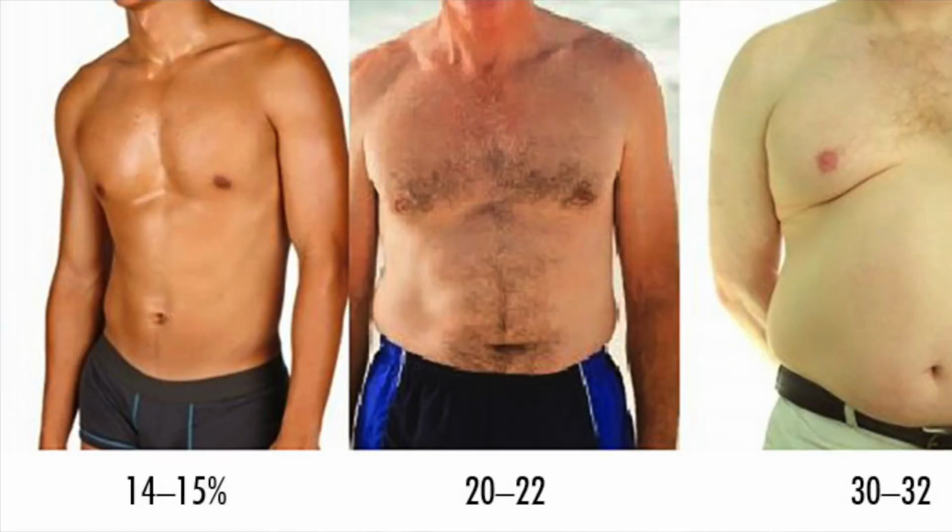Now, what does 20% body fat look like? 20 to 25% body fat to me means you've got very little separation in your physique. You're just kind of round. There's so much body fat underneath your skin that you're not able to see separations, striations. You won't see these lines in the body.